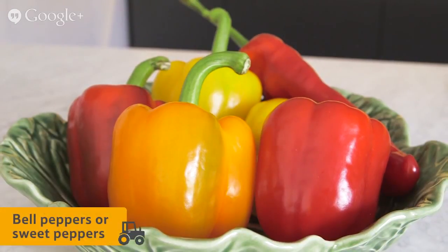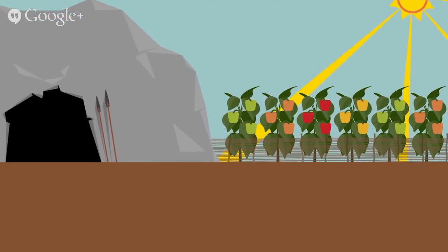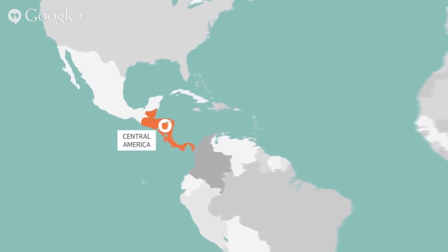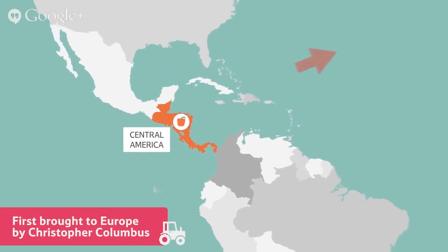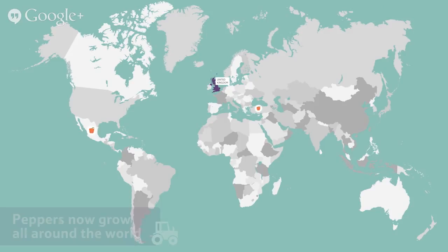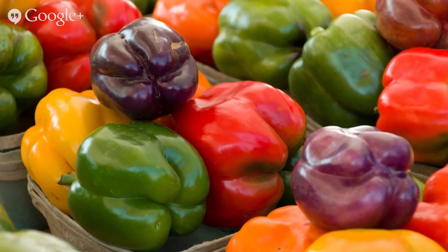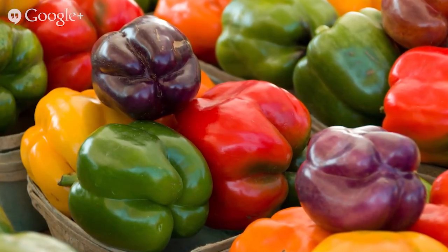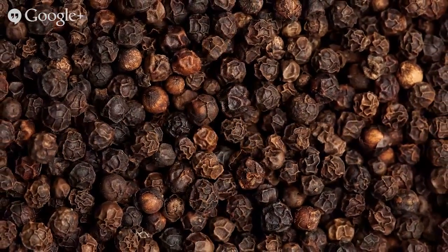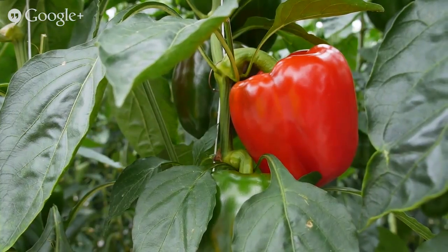Peppers, also known as bell peppers or sweet peppers, were first cultivated as far back as 7000 BC. They originally came from Central America and were first brought to Europe by Christopher Columbus around the 15th century. Peppers can now be found growing in many different countries all around the world. The variety first introduced by Columbus must have been one of the spicier flavours, because the Europeans of the time exclaimed that they were as hot as pepper, referring to the black pepper we still season our food with. And that is how peppers got their name.